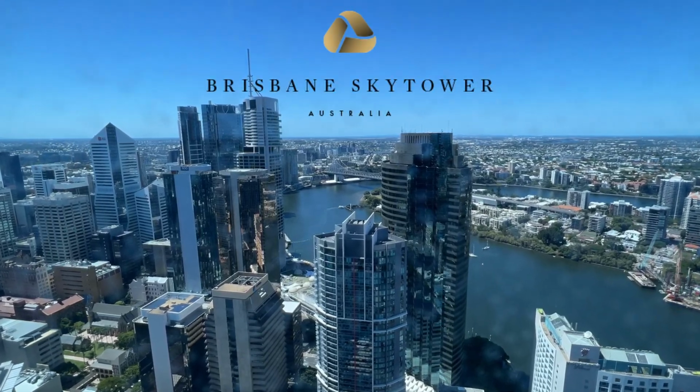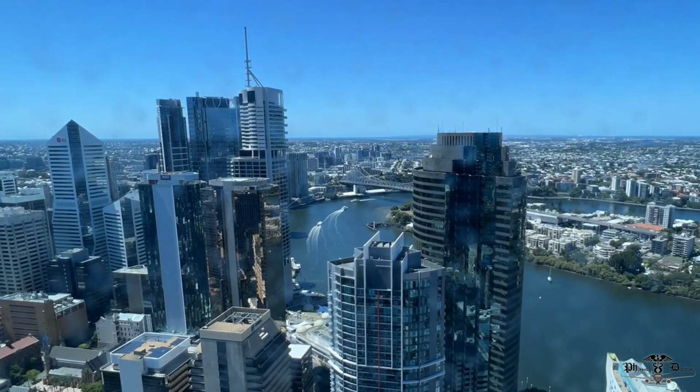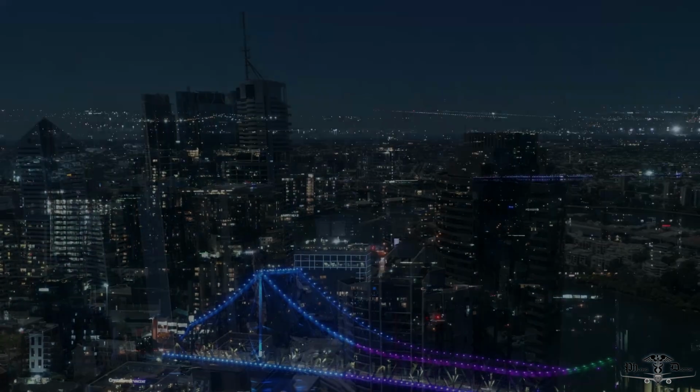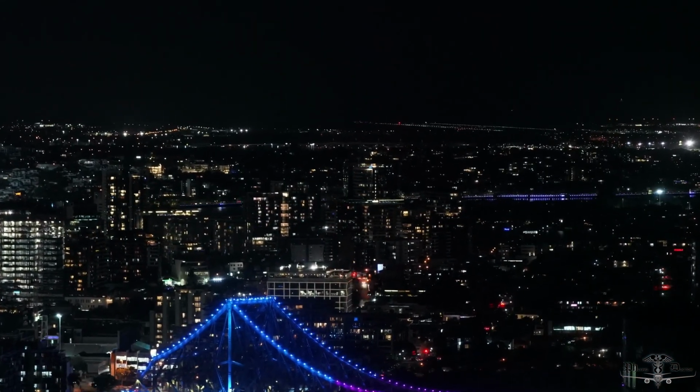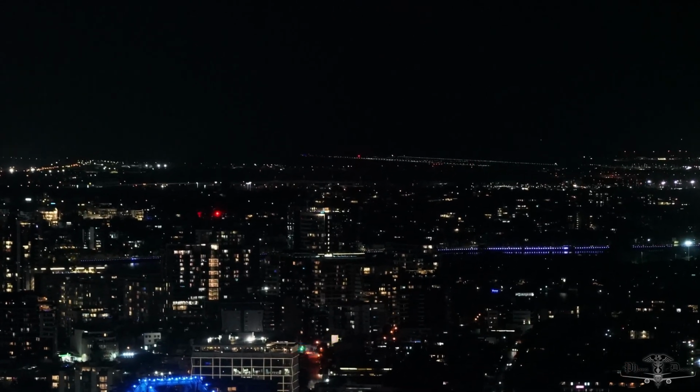My short stay in Brisbane was at the Brisbane Skytower, located in the heart of Brisbane CBD. Currently, the Skytower is the tallest building in Brisbane, standing 270 meters with 90 floors. Just over 90% of the building is residential apartments. I was assigned room 5510, with views of the river and airport.